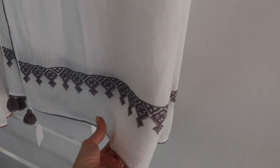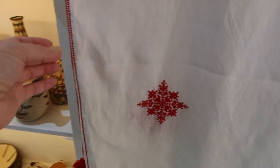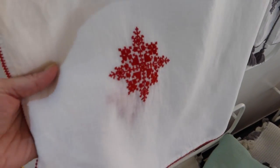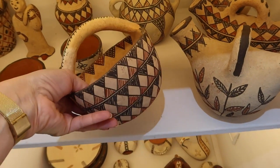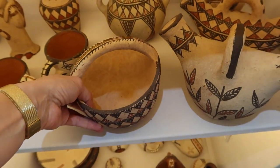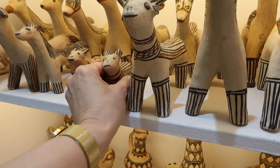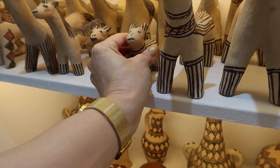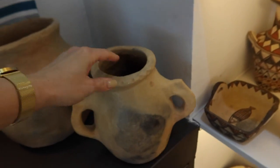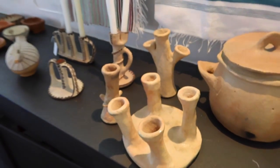Got one of these as well for the table. I have a red one at home still. These are really pretty. And then she said she has a lady that makes each of these pieces and they're made by hand. It's just absolutely beautiful. I want one of every single thing. Look at these little vessels. That's extraordinary. Just made out of clay. I love it. And they're still downstairs.